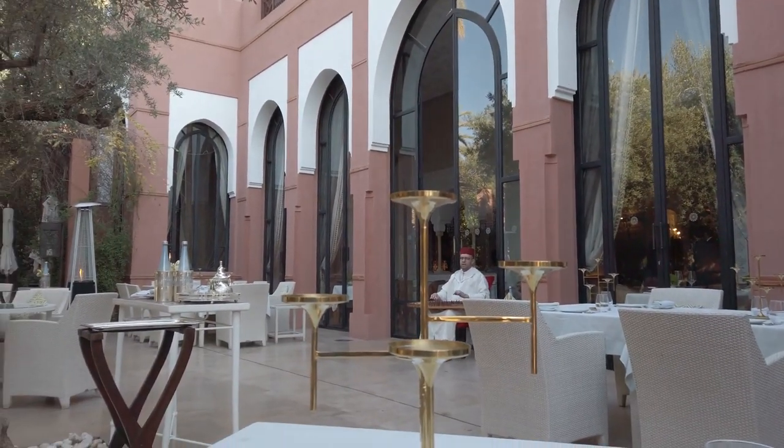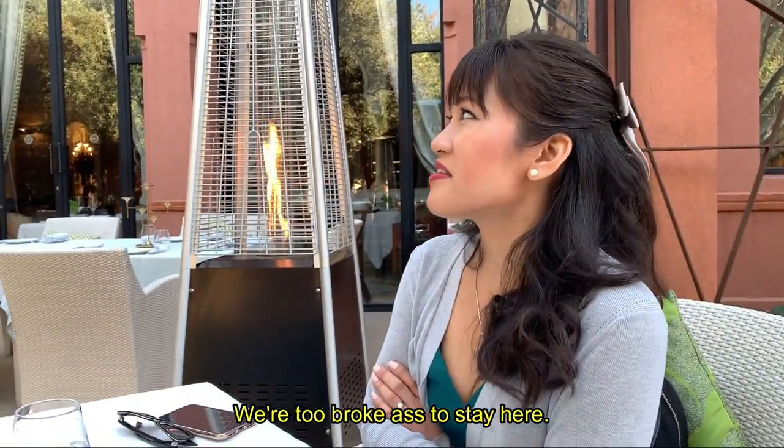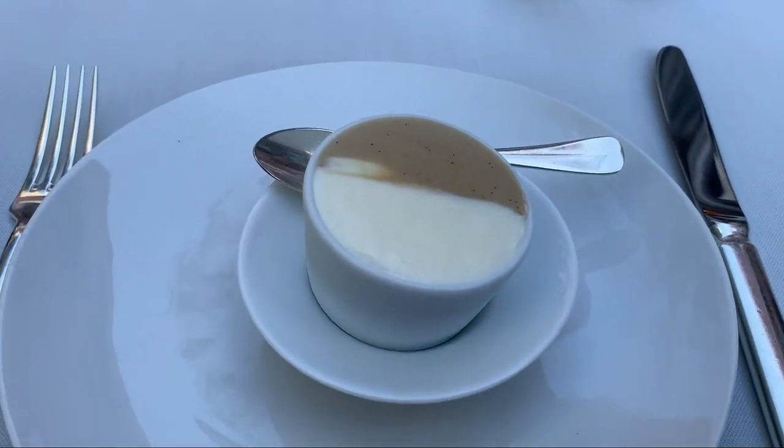So we're about ready to have afternoon tea here at the Royal Mansour, one of the finest hotels in Marrakesh. How much is it nightly here? It's a lot. It's like 900 a night. More than that. I can see that. We're starting off with some ice cream. It's perfect.